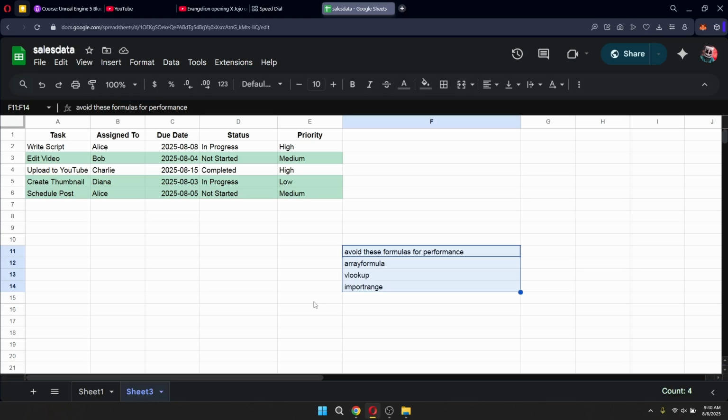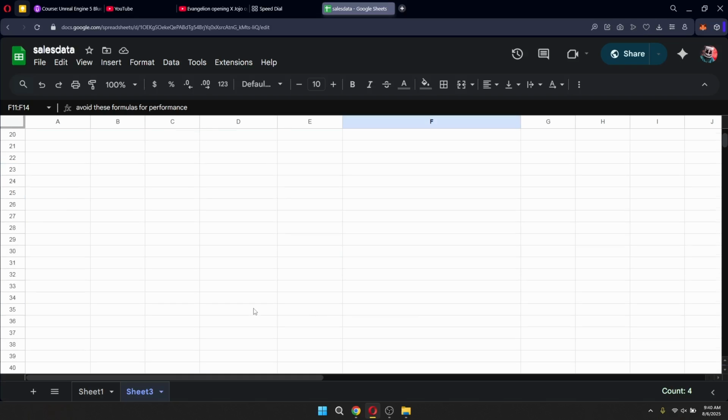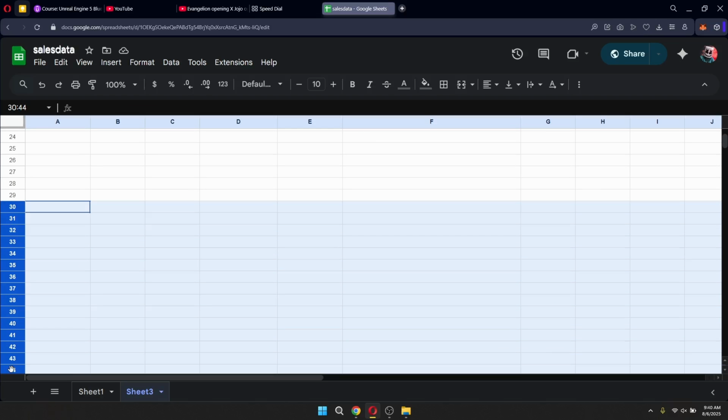Next, look for unused rows and columns. Google Sheets treats those like part of your file. If you've got thousands of empty rows after your data, delete them. Just scroll down, select the extras, right-click and hit delete rows.